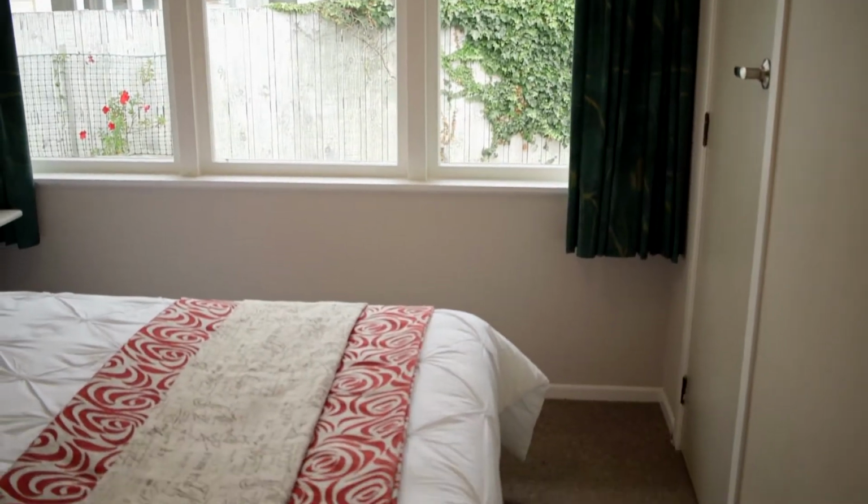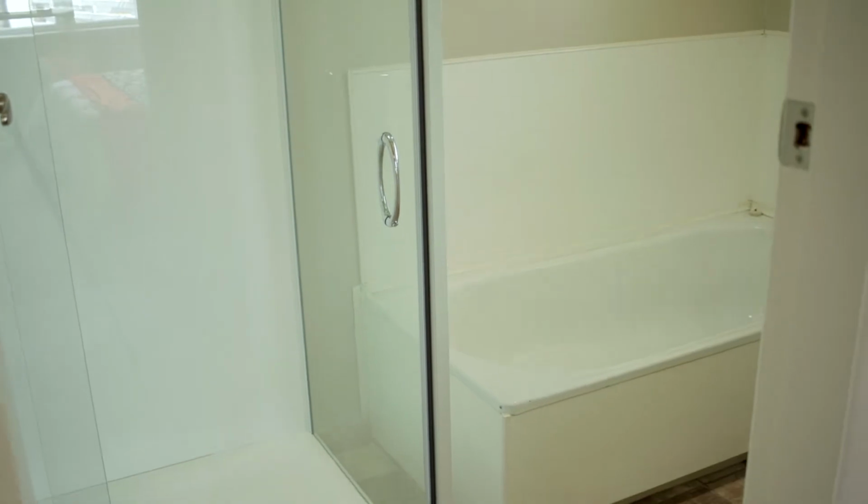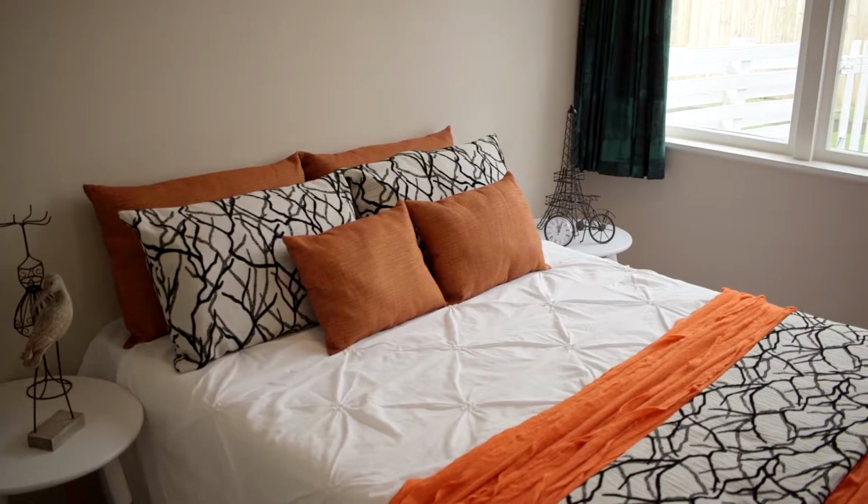Your home also includes a double garage, garden shed, gas heating, separate laundry, and a 645 square meter section waiting for you to add some flair.